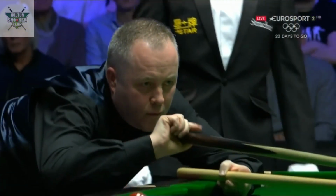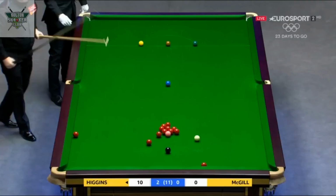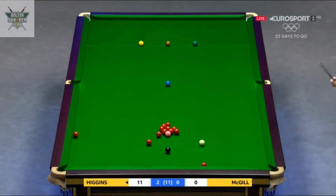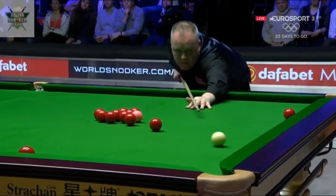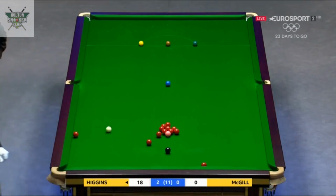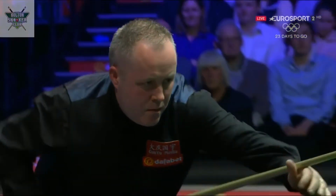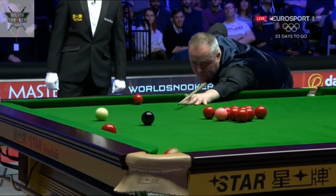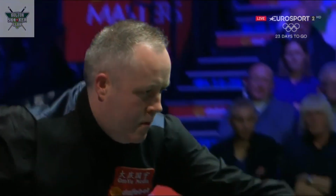Now he may decide to leave an angle on the black here, going to the reds with the insurance of that red just above the black. 11. Left it a little straight. 18. This time he has left the angle. Could play for the red to the left middle, but this is a good angle to open the reds up.